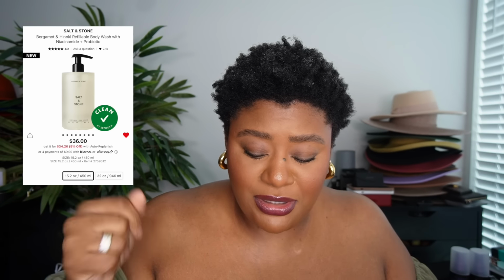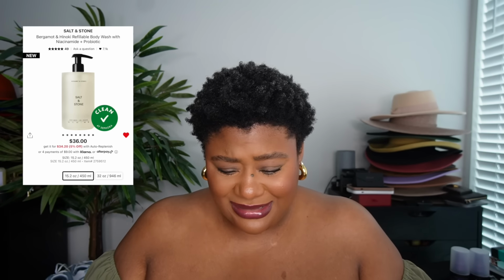But like, I love the smell of bergamot. Like whenever I see bergamot anything, I'm grabbing it expeditiously. So the fact that it's bergamot, it has niacinamide. Once again, I love anything that's gonna make my skin clear and chocolate and luscious. Sign me up. Yes, I want it. Okay. So, dang, that's on the list.